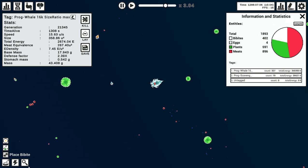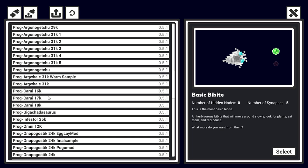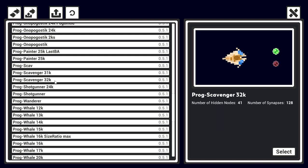But if I go into my folders here, and I look at the Prog Scavenger, which is what I'm working on. It's at 32,000. This one's 41 nodes. We have 43 nodes now. It was 35 hidden nodes at the end of the last centennial. Let's call it. Let's go with that. Is it a centennial? No, 1,000 years. It's a millennia.